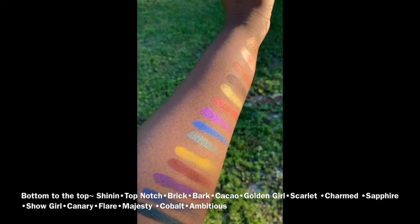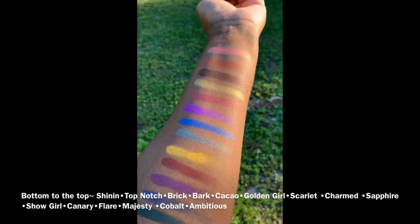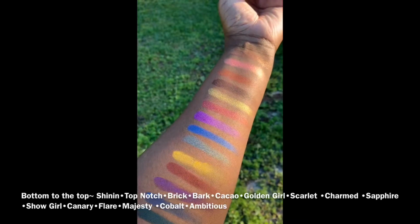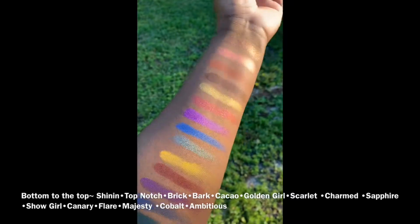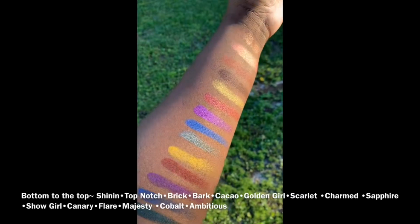Okay, so starting from my wrist to my arm, they're shining, top notch, brick, bark, cacao, golden girl, scarlet, charmed, sapphire, showgirl, canary, flare, majesty, cobalt, and ambitious. And as you can see, I am displaying the colors in the sunlight so you guys can get a true look at the colors.